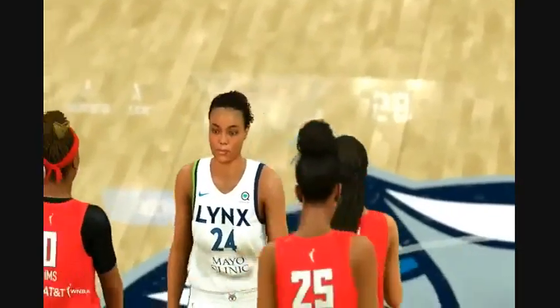So as we conclude the first half, so far fairly one-sided. Lynx ahead, running away with it. And don't go away after the break. We'll see you right back here for the start of quarter number 3.